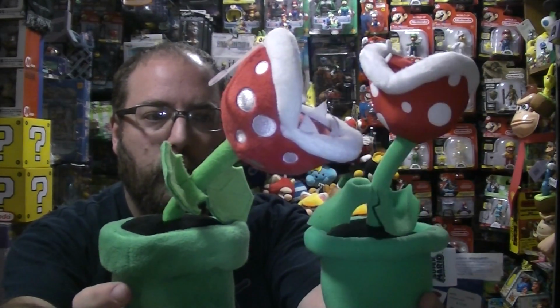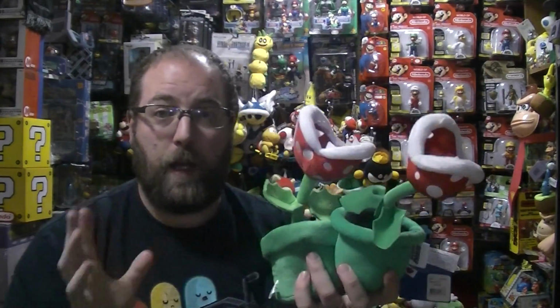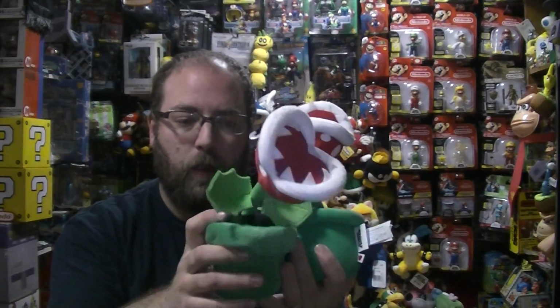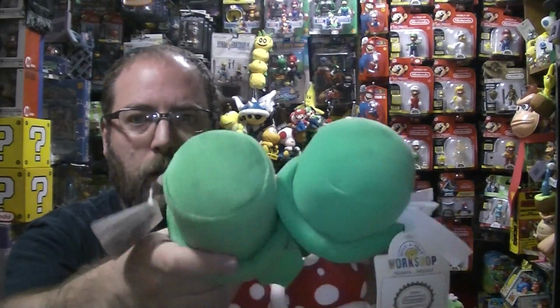So I have in my other hand the Sine version, and right off the bat you can kind of tell which one is superior. The Sine one is fuzzier. Sine tends to use a very soft, fuzzy plush material. And let me show you on the pipe.